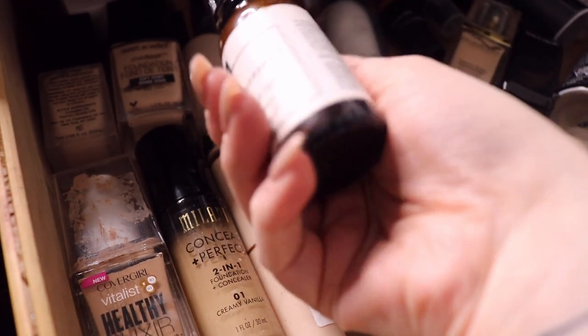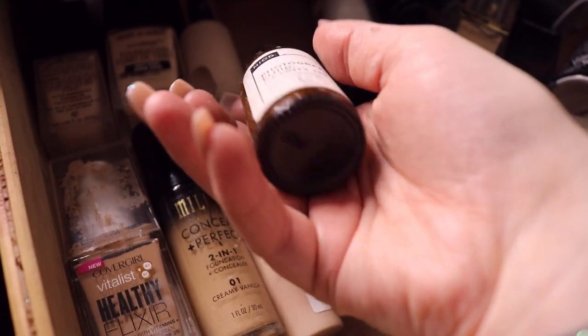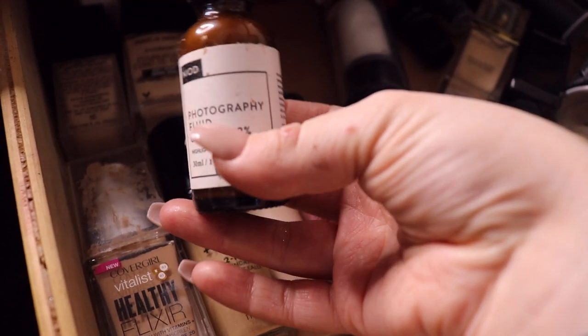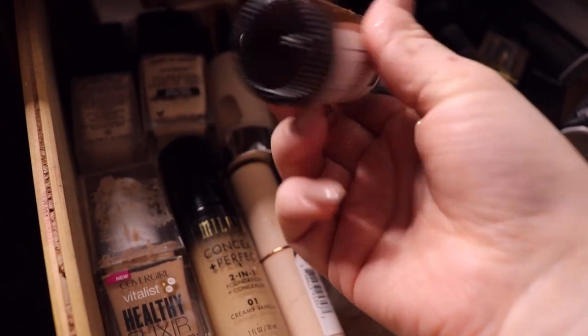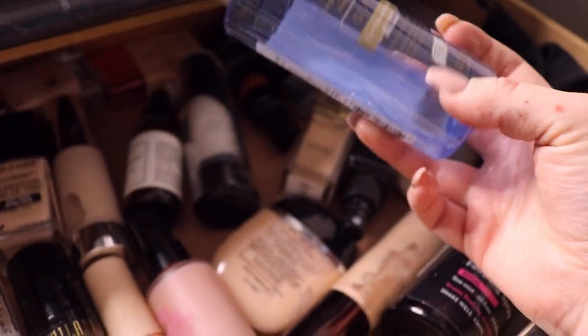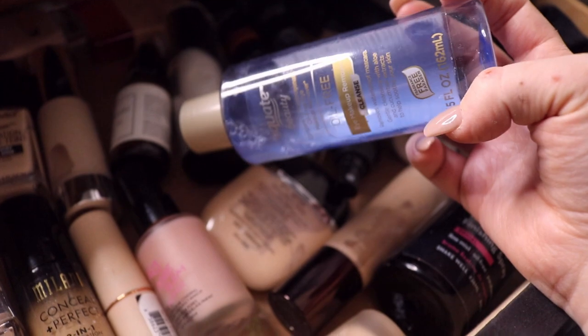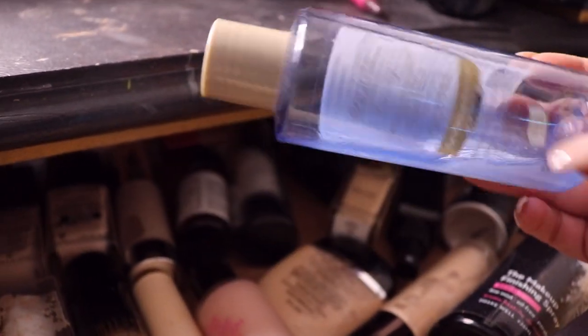And then I loved this. This is the Neode Photography Fluid, opacity 12%. I loved this thing, but it broke me out so bad. It is so beautiful. It gives you like a really luminous glow. It's stunning. I just don't know how I feel about it. And then I have an eye makeup remover right here. Sometimes I like to keep Q-tips in here so I can easily wipe away eye makeup if I mess up or anything. But my Q-tips are currently in my kit because I just did a client.